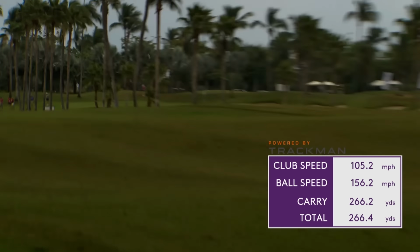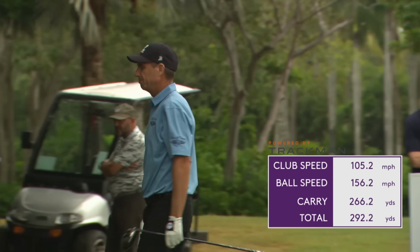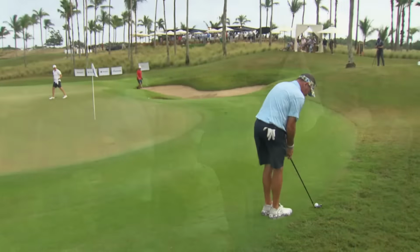And he finds the fairway. There's a surprise. Yes, I can't think of him missing too many today. Nicklaus courses, the fairways tend to be wider. It is a second shot course. Yeah, you're absolutely right, and this is a great example of it.